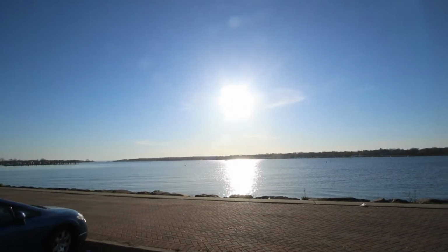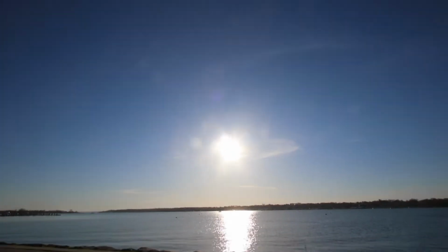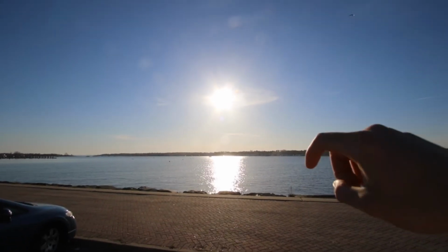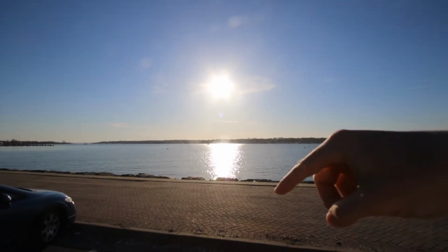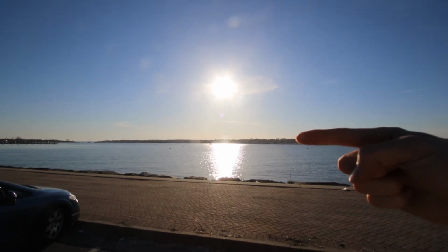Okay, so we're at the spot that I think is going to work. Let me turn you guys around here. So this is what I'm thinking we're gonna be working with here. I think it's a pretty good view. I think the most gorgeous part of this area right now is just the way that the sun is hitting the water. It's just one straight line. It's absolutely gorgeous. Now I'm gonna try and line the shot up to be one singular path, but I might have to be somewhere that way to do that.